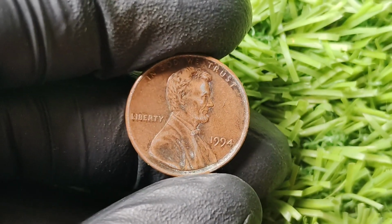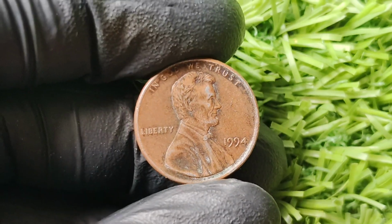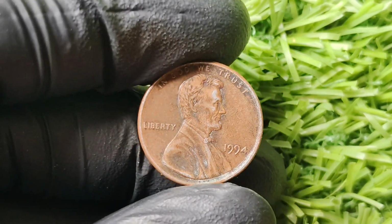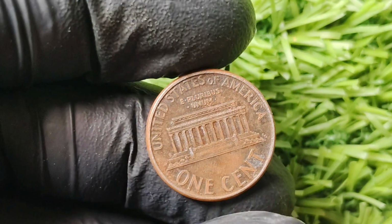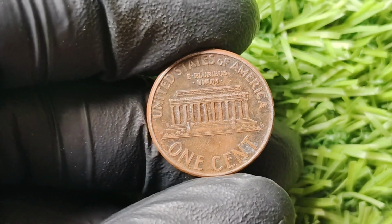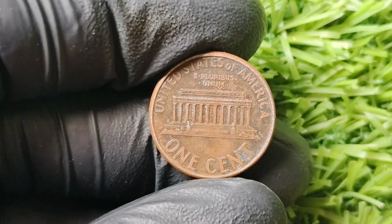I showed it to a friend who collects coins, and his jaw practically hit the floor. He told me it could be worth a fortune if it was in good shape. I couldn't believe it, I almost walked past a $1 million coin without even realizing it. That experience taught me something important: don't overlook the little things. Sometimes, the smallest coin in your pocket could be the biggest surprise of your life.